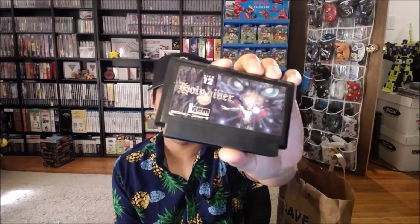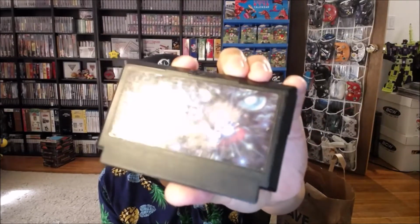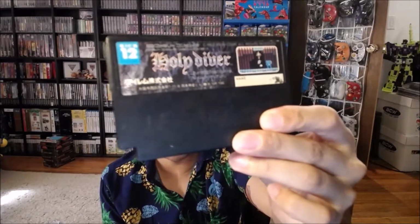So this is not in the best shape. The label's a little bit faded. There's a little bit lifting up in the corner. The card itself, the plastic isn't pristine. There's scratches, scuffs everywhere. Same thing with the back label. It's kind of faded, discolored, that sort of thing. But it plays great.